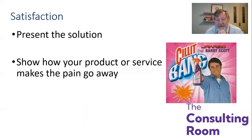Here is Barry Scott, who you may remember if you're in the UK from the Cillit Bang adverts. Bang, and the dirt is gone. Now that's a very simple way of presenting the solution. You do this and your dirt problem goes away. You're probably not going to have as simple a message as that, but you want to present it as simply as possible so that people understand that your business is the one that can take away their problem.